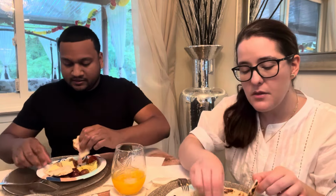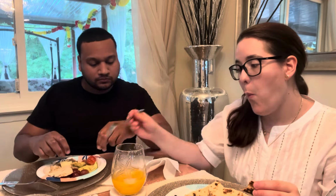And this is our little Trini taco. That's a Trini Doubles. I think all food pretty much tastes really good hot. Uh-huh. Mmm. That's very good. Now, why are you stealing my grapes?